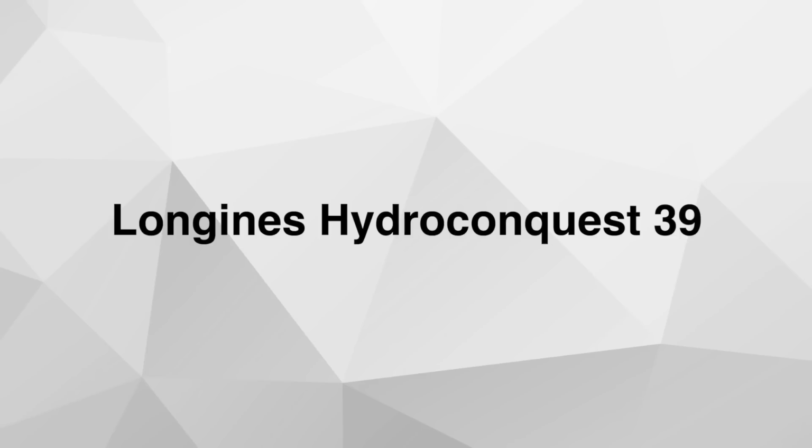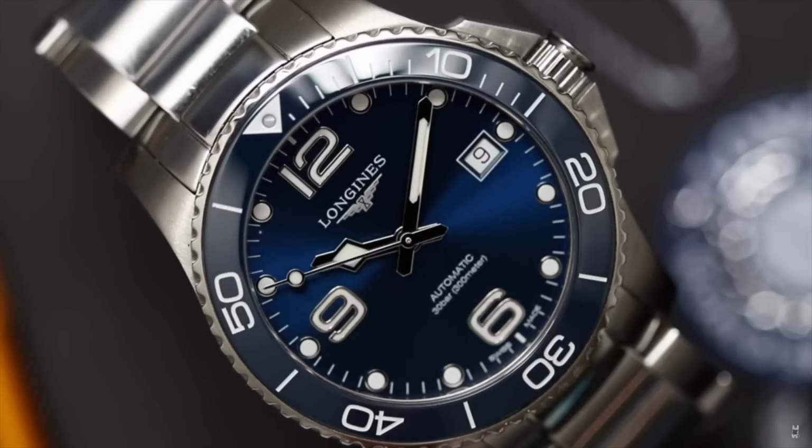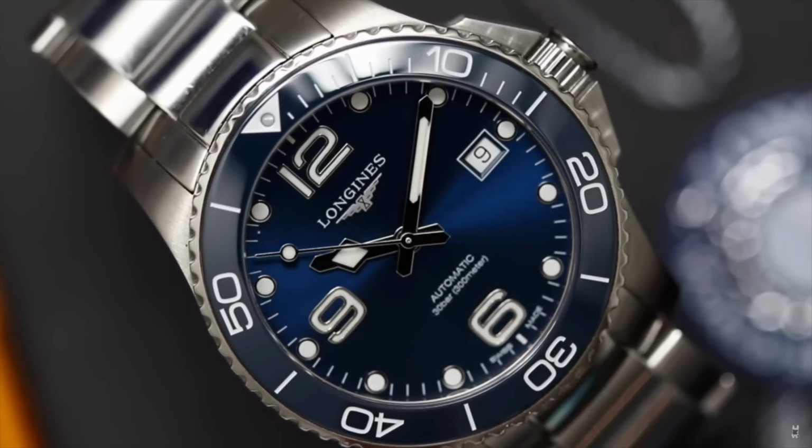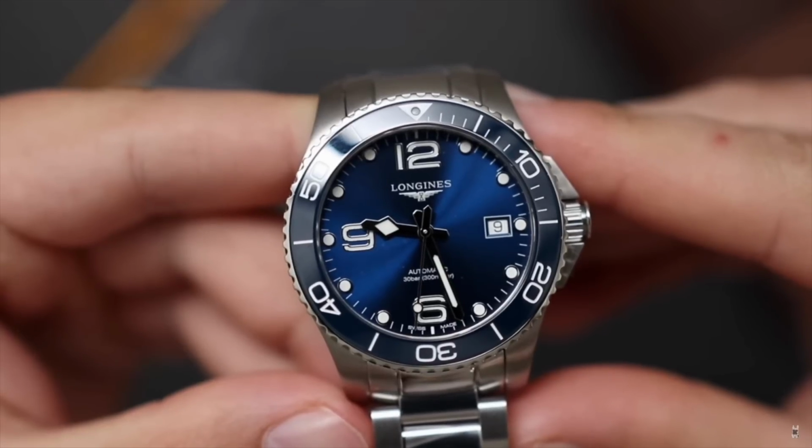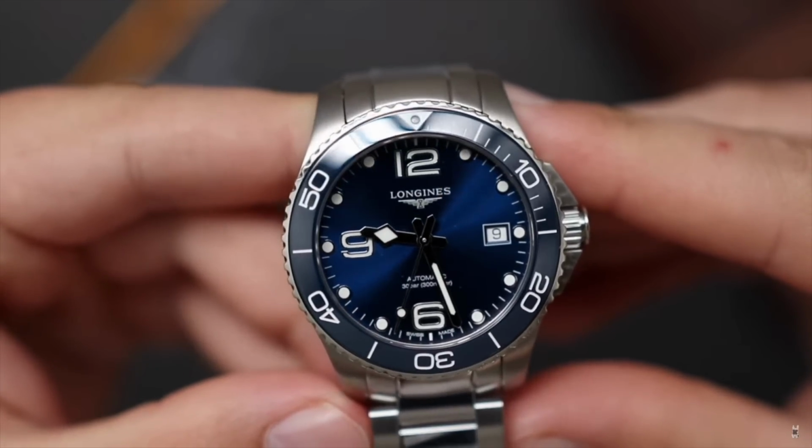Lorier Hydro Conquest 39mm. I just did a review of the Hydro Conquest 39mm not that long ago, and that watch really impressed me. Not only does it have a list of specs that you can brag to your friends about, but also it's a very comfortable watch to wear. The one I reviewed is a slightly more expensive, slightly more high-end version of the Hydro Conquest 39. It has a ceramic bezel and a slightly different design.